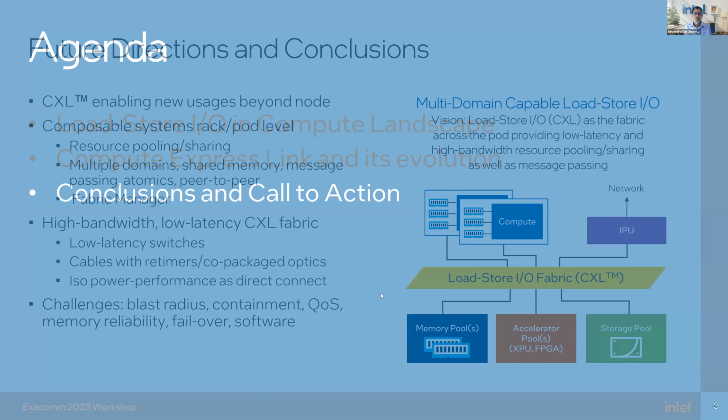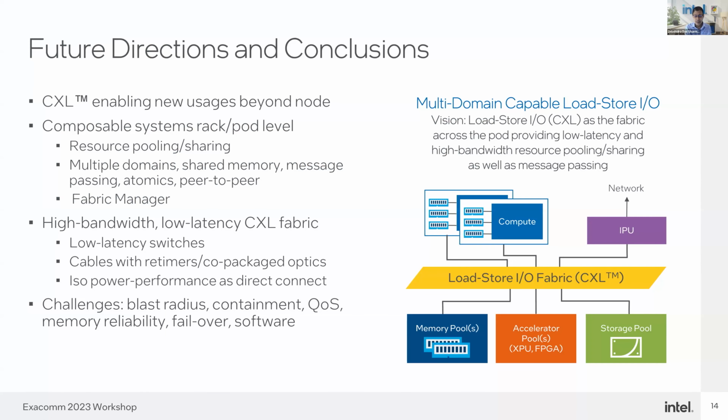So now, how do I see CXL evolving? We are going to go beyond the node, right? You're going to have compute resources, accelerator resources, storage resources, memory resources, and an infrastructure processing unit or SmartNIC or whatever you want to call it. And they all get connected through a load-store fabric, CXL. That way you can build a composable system. You can do message passing. You can do all of those things, right? You can build your HPC systems using a CXL fabric. That's really where things are headed. That's what we are working towards.